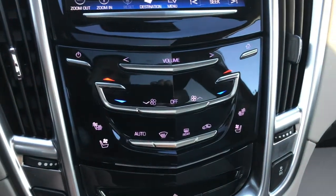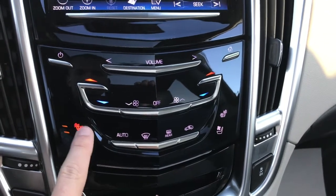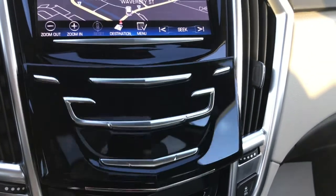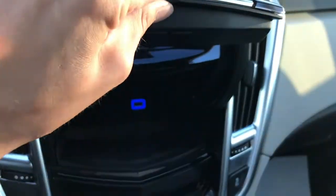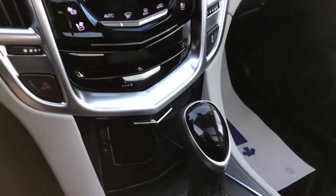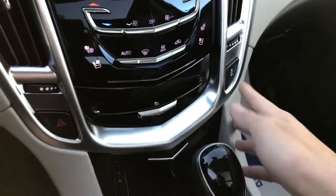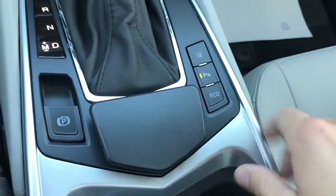Moving on a little bit below that, you've got your hard climate controls, the heated and ventilated seat options for the fronts, as well as your hidden storage compartment. And this is pretty neat. You've actually got a USB port in there, so you could store some items, charge up your phone inside. That's not going to be a problem. Traction control located right up here. You've got some more storage below, as well as a few more buttons down here.